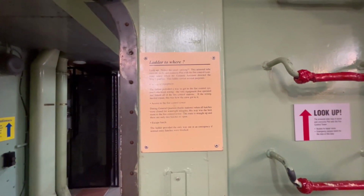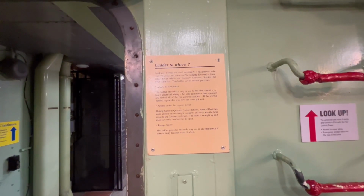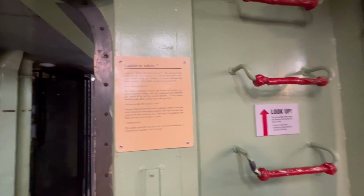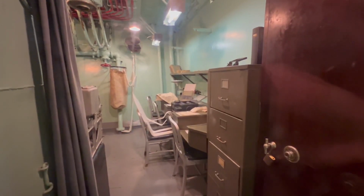Ladder to where? Look up! Notice this small opening. This is an armored tube. It goes 6 decks. Access to equipment, access to fire control tower, and access to an escape hatch. 6 decks. All the way up. 24 hours a day by your men and a supervisor.